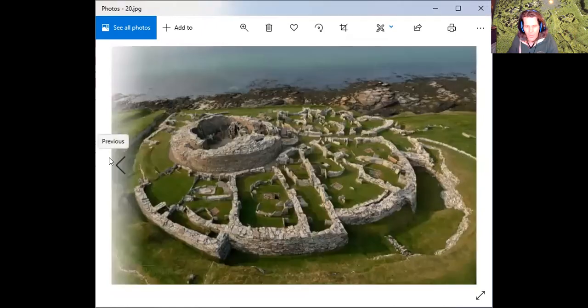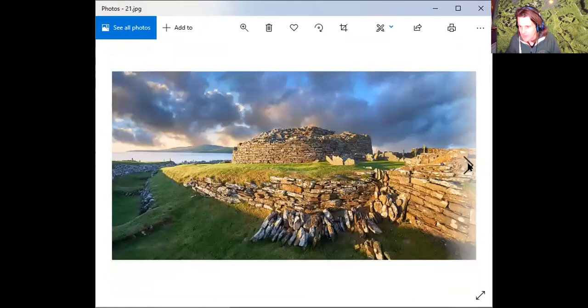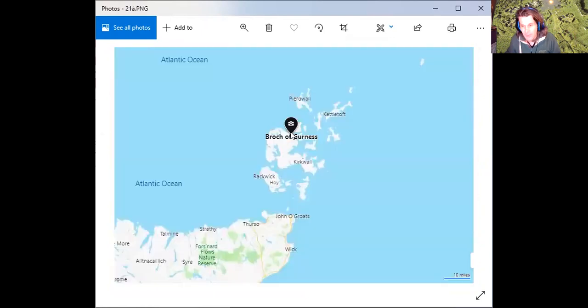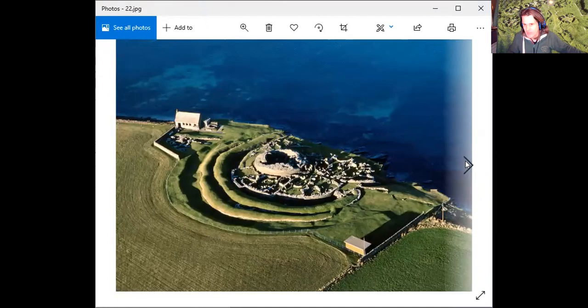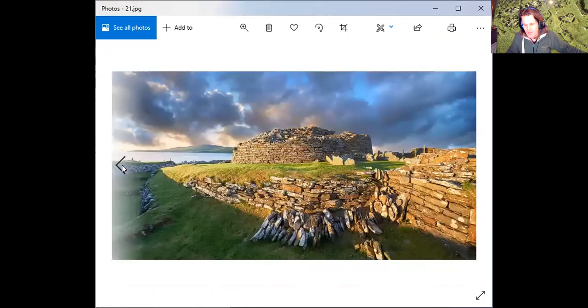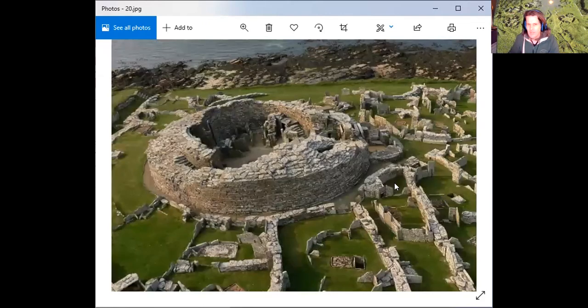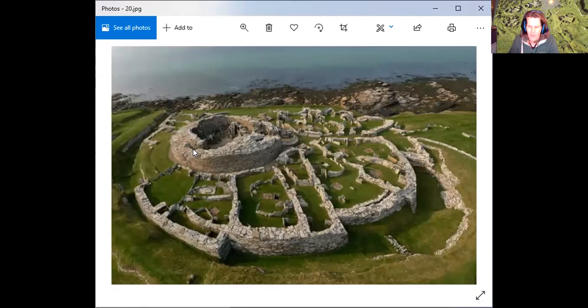So what we're going to do now, we're going to move on to another site, and I do believe I can show you exactly where this is. Now, you've been here, haven't you, Bill, the Broch of Gurness? Yes, we've been there, Carl, yes. The Broch of Gurness. Now, we're going to look at two Broch sites, but this is typically the Broch of Gurness. And yes, it was a very strange trip that we had to Orkney that year that we actually saw this site.